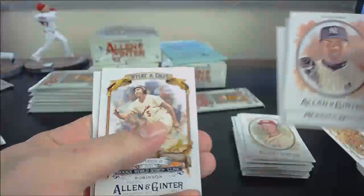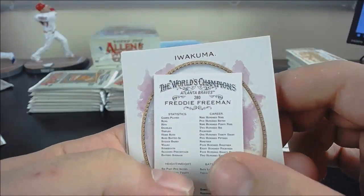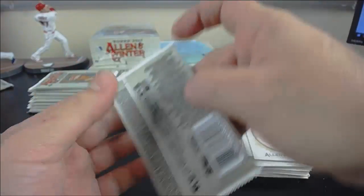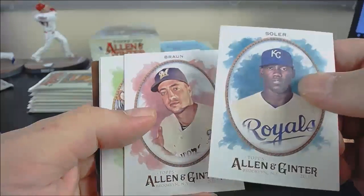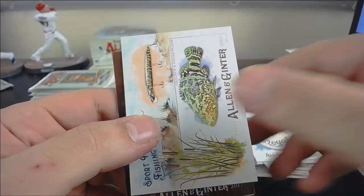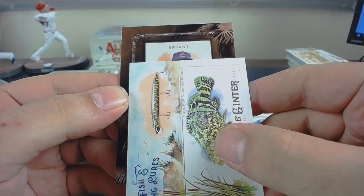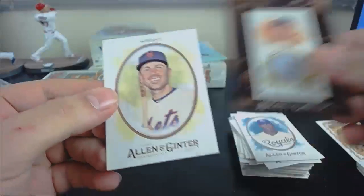You got something, hopefully. Make it worth the postage. Brooks Robinson, what a day. Freddie Freeman, base mini, excuse me, for the Braves. Iwakuma short print. I hear you. I think this might be one of our autos. Here, Andre Dawson, base mini for the Cubs. And what do we got? Bryant. Ooh, show me some ink. No ink. But nice framed jersey relic of Kris Bryant for the Cubbies.